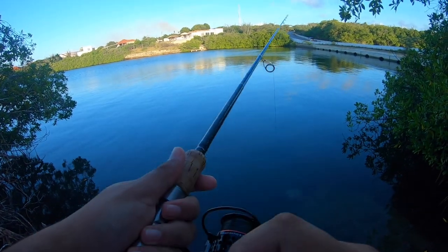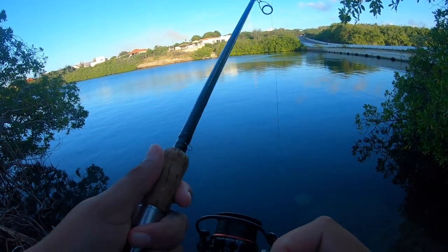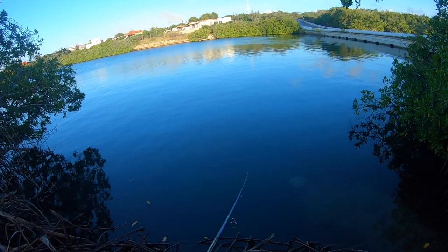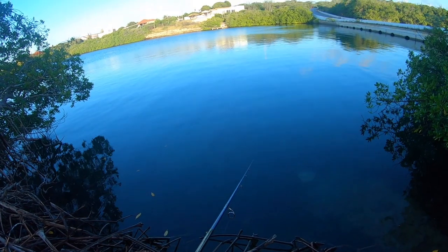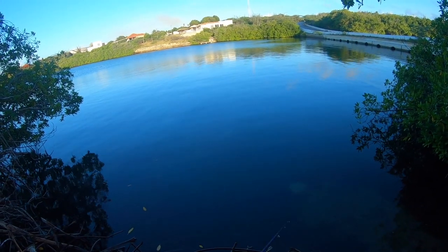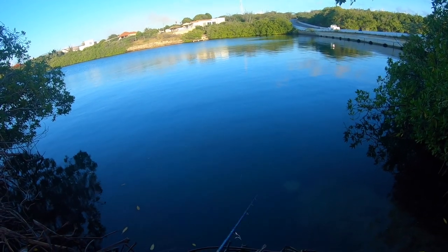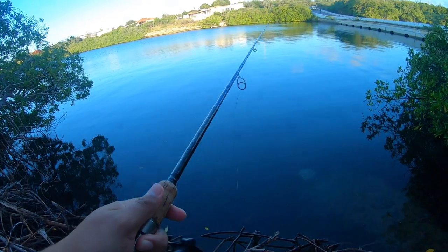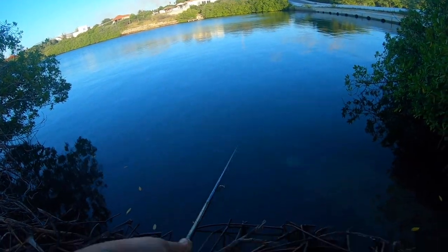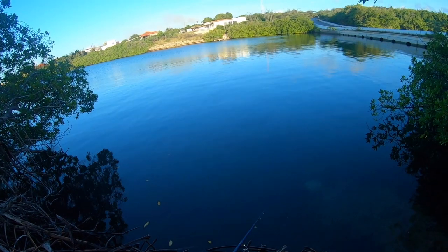I decided today to use my travel reel. I think it has 50 pound or 20 pound braid on it. I decided to give the other reel a little bit of a break, too much fish on it. I have no idea why, but it still works perfectly.